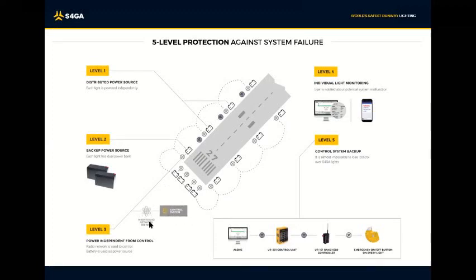But to answer the question, the range of the control unit is 3 kilometers. So the control unit might be looking at only, let's say, 30-40% of the lights, but it's okay because then the signal will be retransmitted using other lights to the rest. Okay.